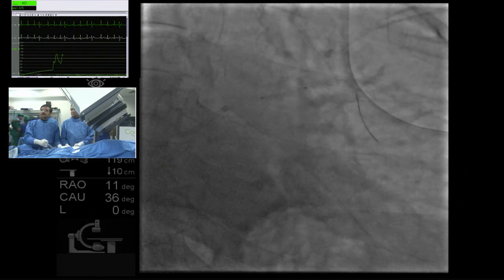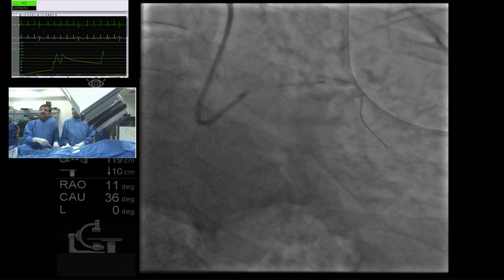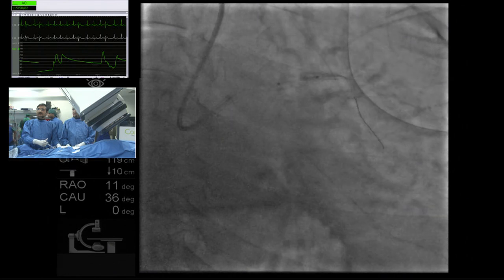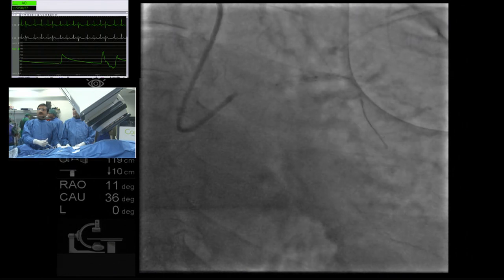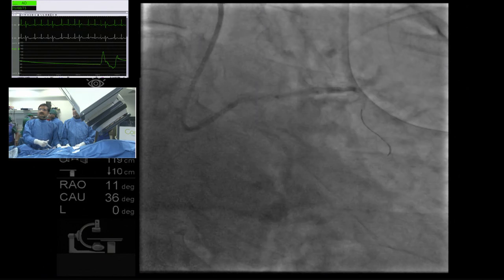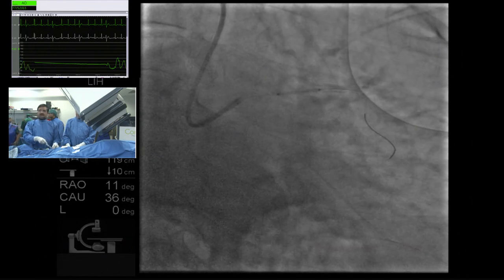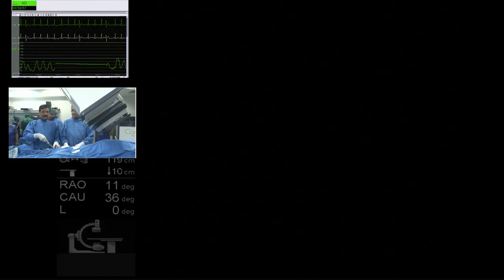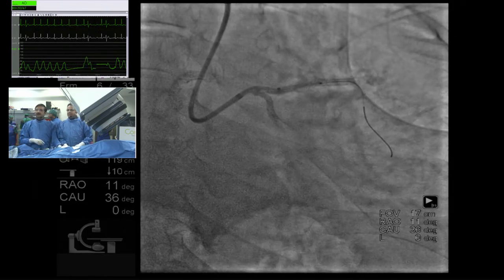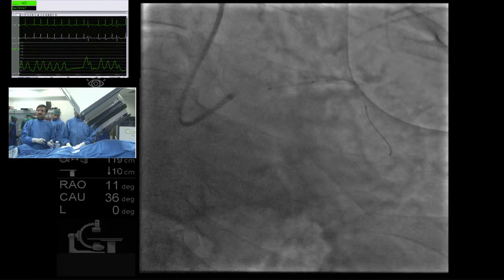I think it's good there, right? Yeah. Fine. Let's see that. One millimeter back. Yeah. Okay, after cranial. Perfect. This is perfect. I think we'll go. We already see overlap here, so we're going to go. Go ahead. Okay. Ready?